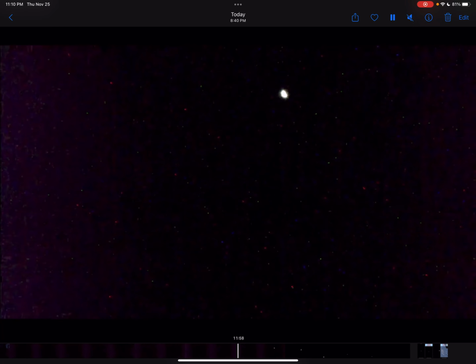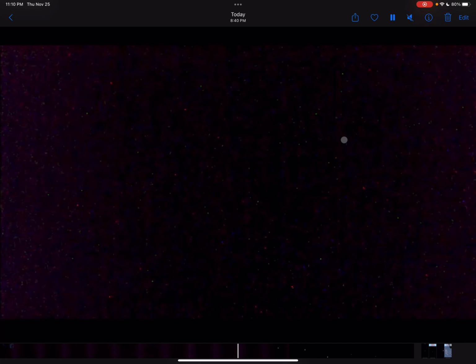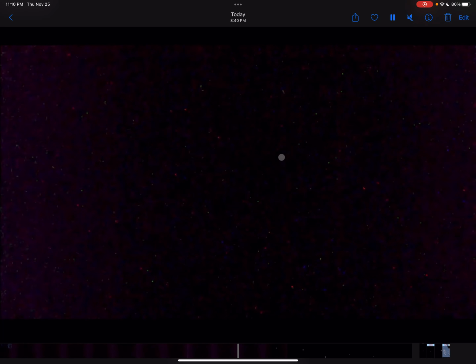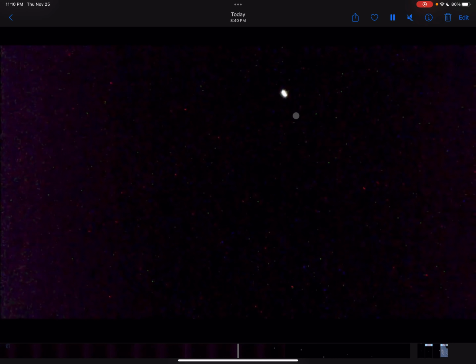Now watch. No, let me back up a little bit and let it go normal speed. Now keep in mind that that object is still there. The part of the space station is still there. Always will be, because the camera's not changing or moving. Watch this thing appear out from behind that.